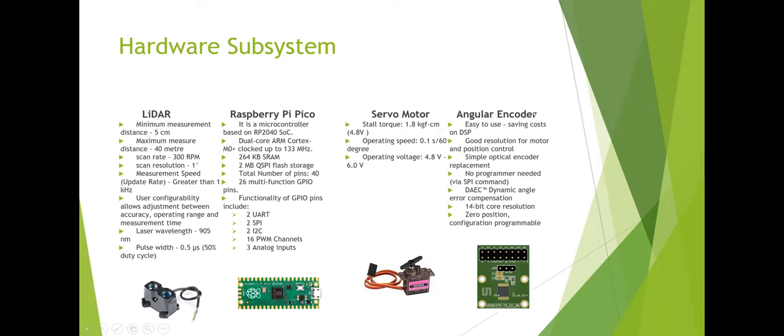And last but not the least, we have this angular encoder, actually a magnetic angular encoder, which has far more precision than traditional rotating encoders. It also comprises DAEC technology, which is dynamic angle error compensation. If our motor is rotating very fast, our encoder will take around 5 to 10 microseconds to measure the angle. Within that time, our motor will rotate through some millidegrees or degrees. So this DAEC technology can extrapolate that angle and give the accurate real-time angle at any given time.